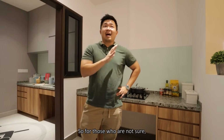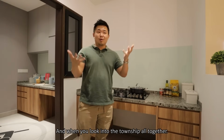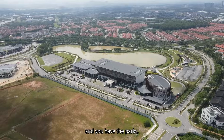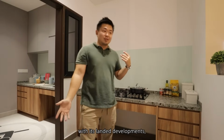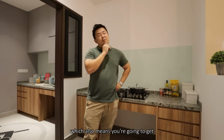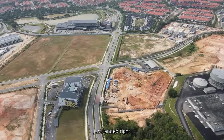So for those who are not sure, right, Alam Impian has always been a favorite for our Muslim friends. And when you look into the township altogether, the first thing that welcomes you will be this beautiful mosque. Then you have the parks. And this location has been popular with its landed developments. And this is going to be one of the very rare high-rise projects within the area, which also means you're going to get this beautiful view across when all are just landed, right?